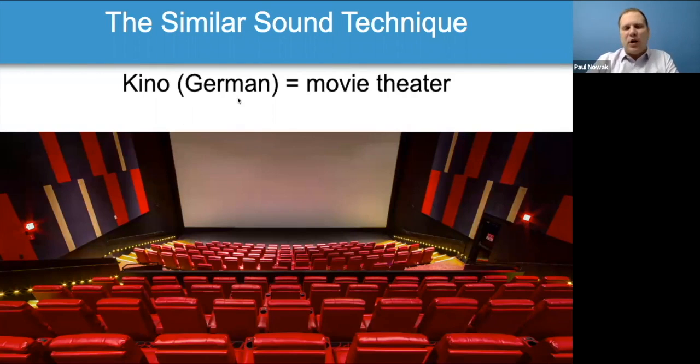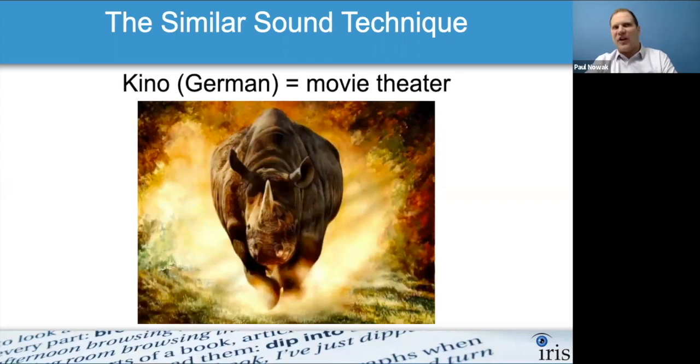Kino is a German word. Kino means theater, like a movie theater, a cinema. Well, Kino is very close to rhino. Kino, rhino, similar sound. Picture a bunch of rhinos. You're at a theater and a bunch of rhinos bust through the screen and start chasing people around the theater. And picture all the violence and death and gore associated with rhinos chasing people around a theater.